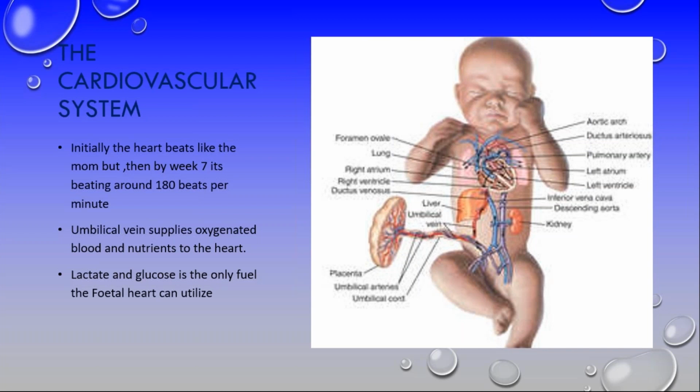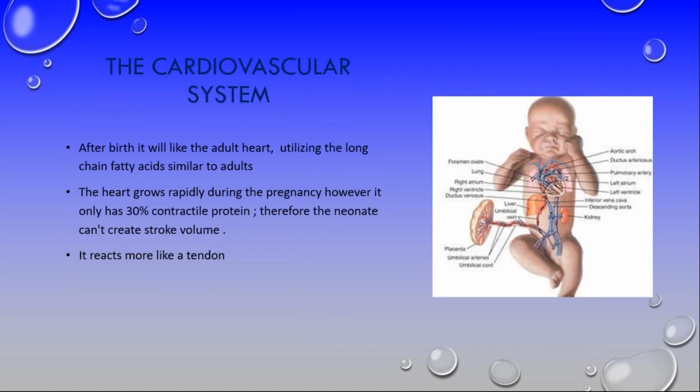The umbilical vein supports oxygenated blood and nutrients directly to the heart. And lactose and glucose is the only fuel that the fetal heart can utilize at this stage. So it's very important that you remember that. After birth, it will be like the adult heart. It will then start utilizing long chain fatty acids to feed the cells of the cardiac muscle.